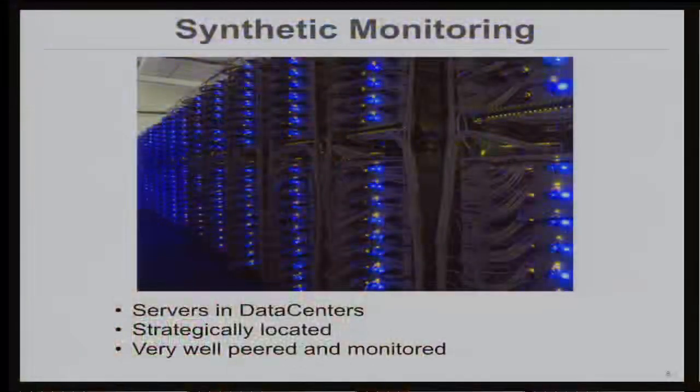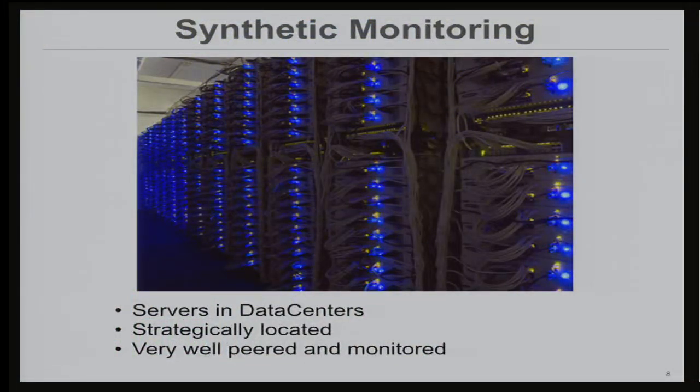These are servers around the world, very well managed, very well peered, and we love synthetic monitoring because it's reproducible, it's controllable. When we have a new idea that we want to test, usually the first thing that we start with is a synthetic test, because generally the random noise over the internet is not present in these platforms. So we can rely on the data that we collect from these servers.